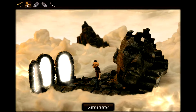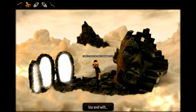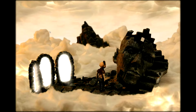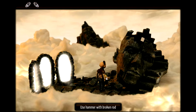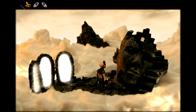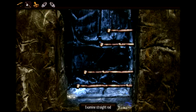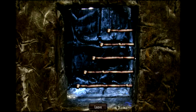Okay, well, can we use this with this? Need to place the animal somewhere first. I'll just place it on the ground. There we go. Okay, and then I use the hammer. Okay. Pick. Oh. There we go, pick up straight rod. Yes. Let's take that again. And examine the hatch. And then I can put you back in there. Okay.